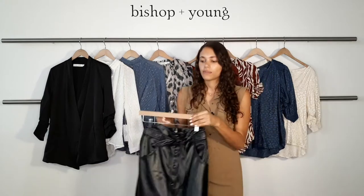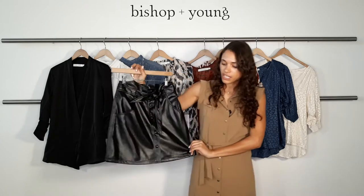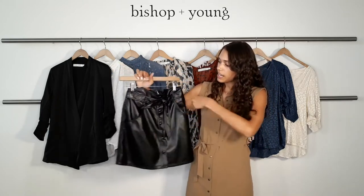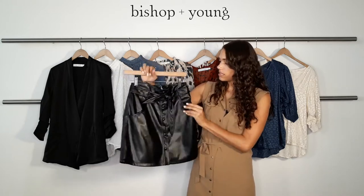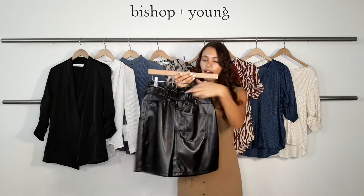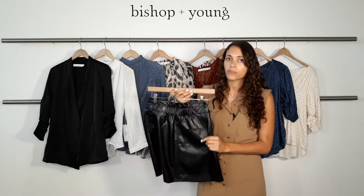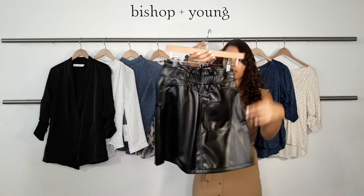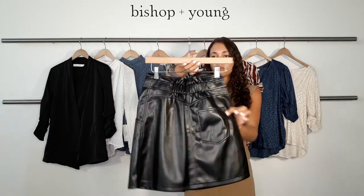And all three of the tops that I just showed you, plus pretty much any top, looks perfect with this vegan leather button front skirt. This is going to be in our vegan leather. It has pockets, buttons all the way down, has our covered belt, and it has elastic here in the back for an easy fit. I love this. It makes it so the fit is comfortable no matter what. We also have this little pocket in the back. And this is going to be mini length hitting mid thigh on most.